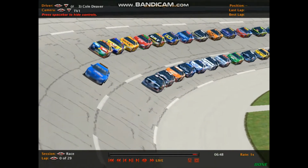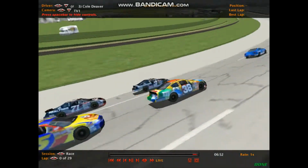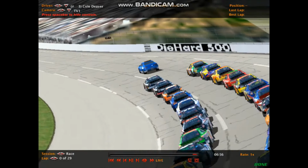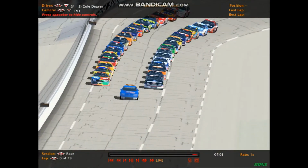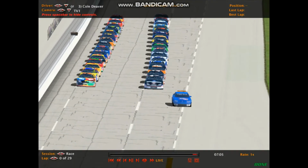Through turns number 3 and 4 right now, we're about to get set for the start of the DieHard 500, the 20th race of the season, the Castrol GTX Cup Series for season 31. As they come off turn number 4 right now, the pace car will make its way onto pit road.